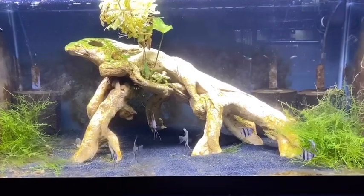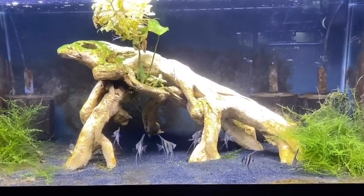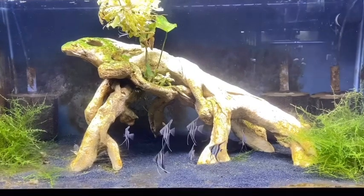Another tank I wanted to look at is right next to the green phantom tank. And this is another 40 breeder. If you watched that fish room tour, it actually had tiger barbs in it last time. And since then, I've moved the tiger barbs to another rack.